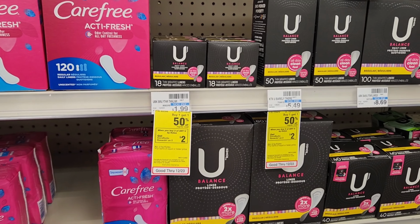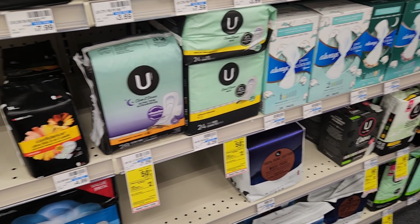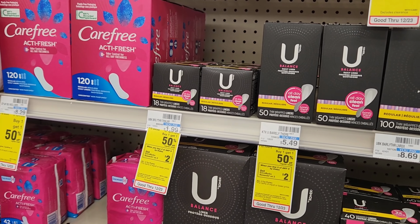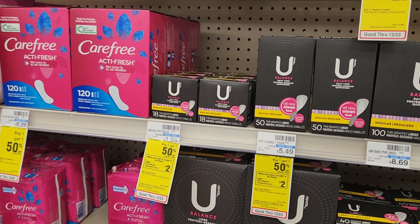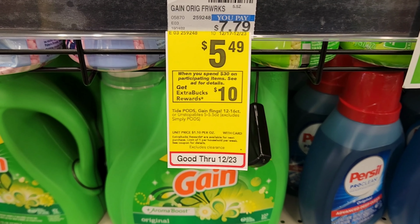When you buy two of them, you do get $2, I think. You can get the bigger pads as well, so you want to get whatever you need. I'm going to get the cheaper one for $1.99. Two of them will be $3, and then we'll get $2 back, making them 50 cents each. All right? Okay, you guys, the next thing I want to do is on the spend 30, get 10.